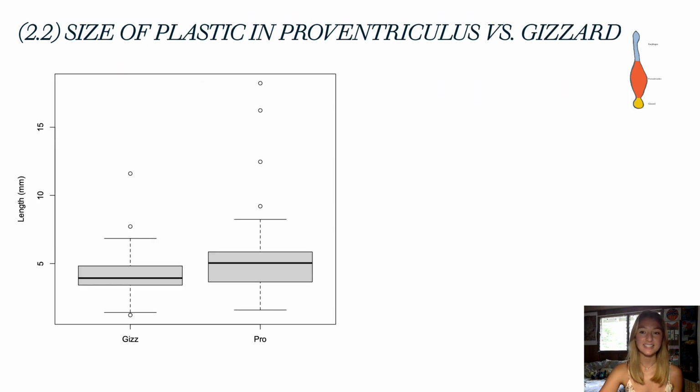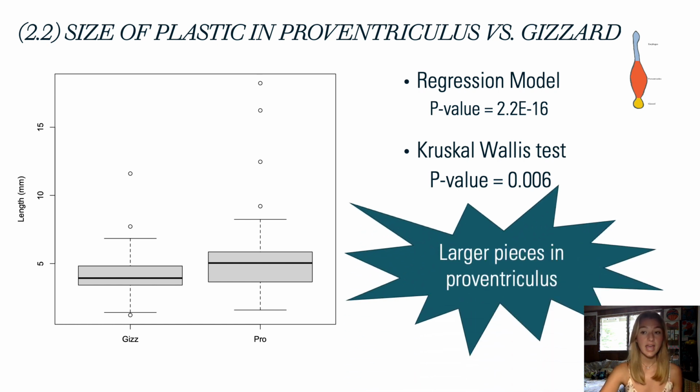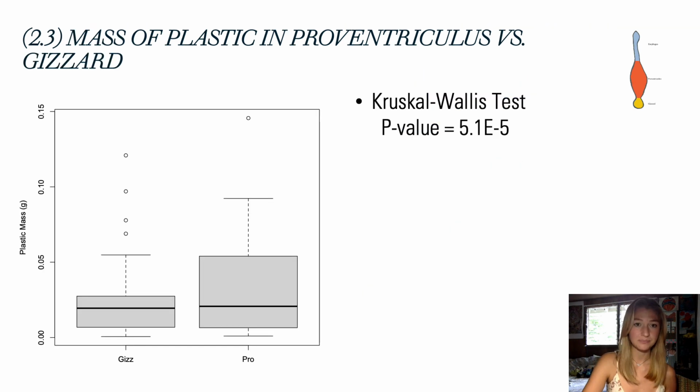For size of plastics, I first used a regression model to verify length as an appropriate variable of size. I then used a Kruskal-Wallis test to determine overall significance of size between each of the stomach chambers, and it turned out that the proventriculus held significantly larger items than the gizzard.